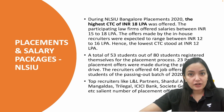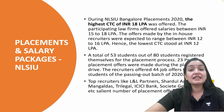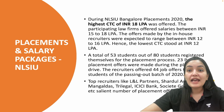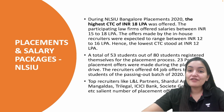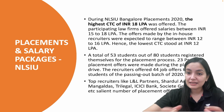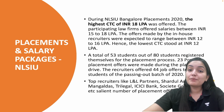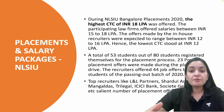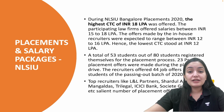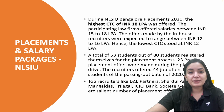During NLSIU Bangalore placements in 2020, the highest CTC of 18 lakh per annum was offered, and the average was 12 to 16 lakh per annum. The lowest CTC stood at 12 lakh per annum. A total of 53 out of 80 students registered themselves for the placement. 23 pre-placement offers were made, and the recruiters offered 44 job offers to the students of the passing out batch of 2020. There were top recruiters like Luthra and Luthra Partners, Shardul Amarchand Mangaldas, Trilegal, ICICI Bank, Associate General, etc.